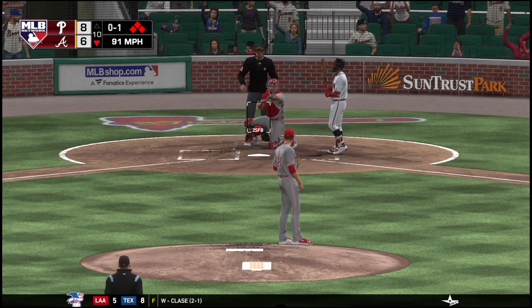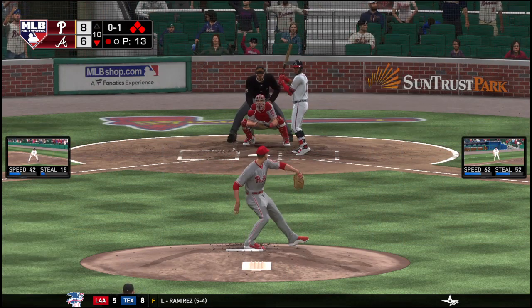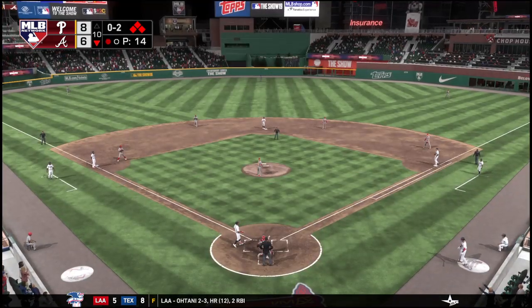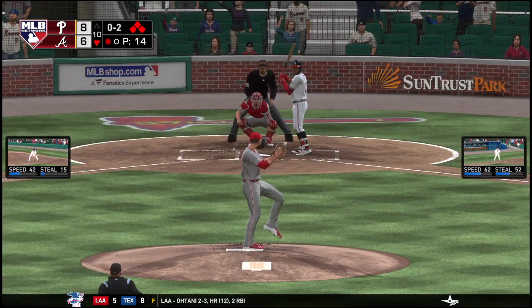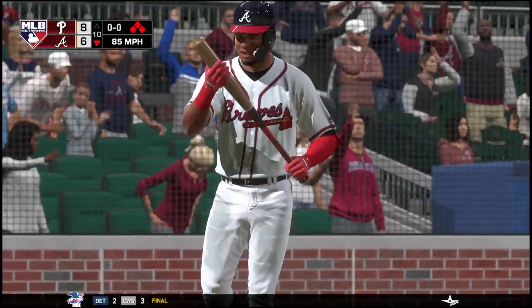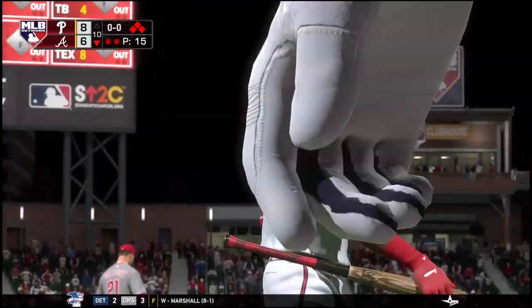No balls and a strike to count. Getting that first pitch strike is really important when you're dealing with the bases loaded behind you. Good job to give himself the advantage there. On its way, the 0-2 pitch. And this is swung on and missed. A huge out there as the bases will stay loaded with 2 away now.